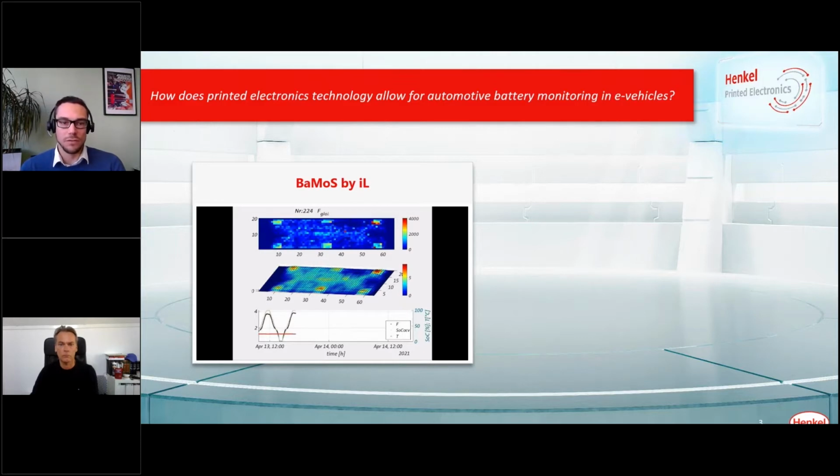So maybe first of all, we're not all experts here. You have the individual cells. This could be pouch cells, for example, similar to batteries that are also in mobile phones. And for electric vehicles, they are stacked together. So you have several cells next to each other, and they are combined into a so-called module. And several modules are combined together in one pack, and you have then one pack in your car.